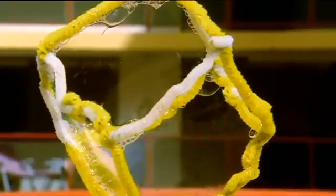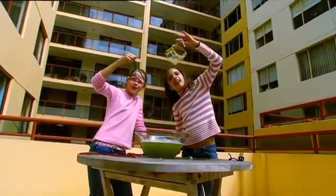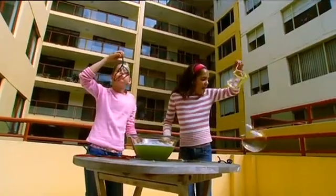Wow, look at that! It's a square bubble. And check that out! A triangular bubble has formed inside the frame. But can we blow them in that shape? They're round again, after all that.